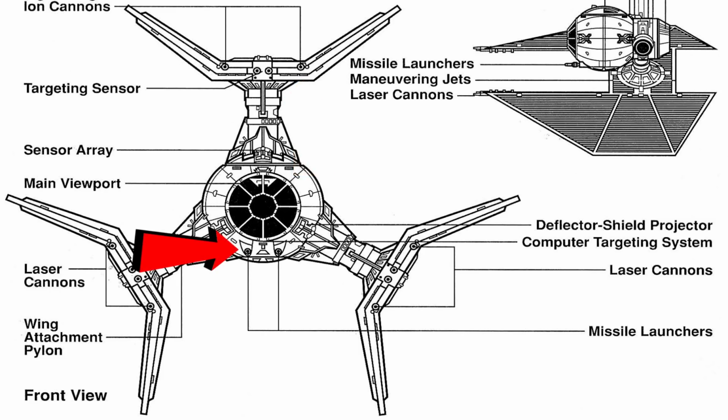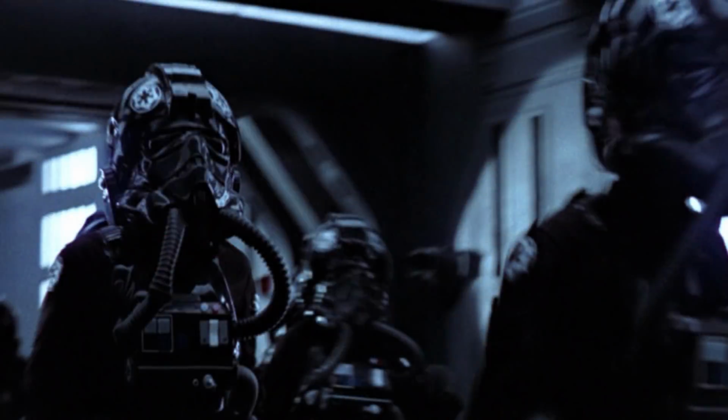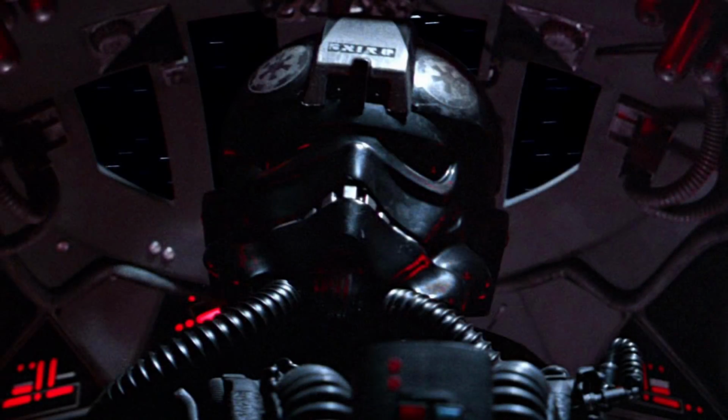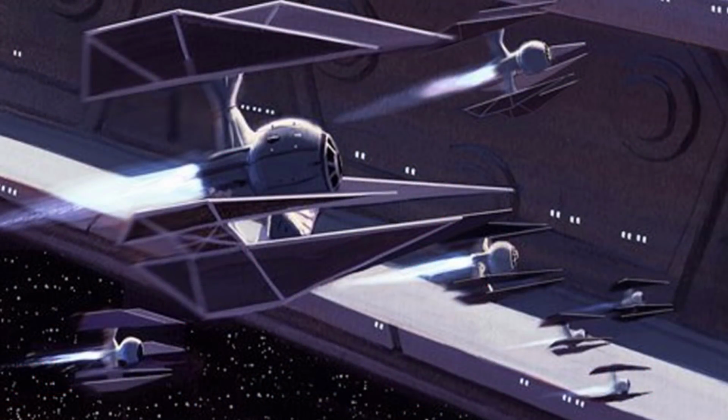Attached to the cockpit were its 2 general-purpose warhead launchers that carried a total of either 8 concussion missiles or 6 proton torpedoes. But interestingly, despite the 300,000 credit price tag, it still didn't have any life support, and pilots were required to wear the bulky TIE Pilot flight suit. But this could come in handy in case the pilot had to eject.